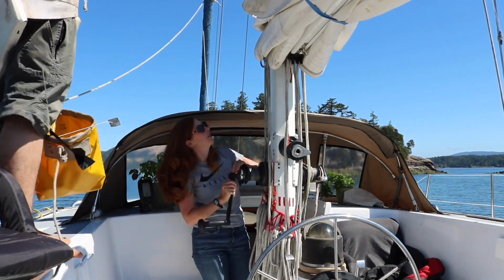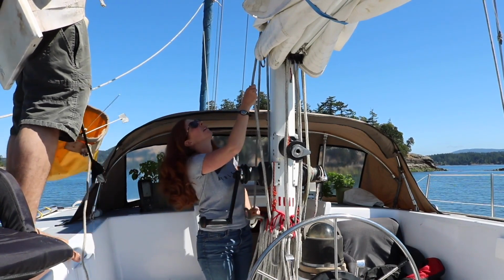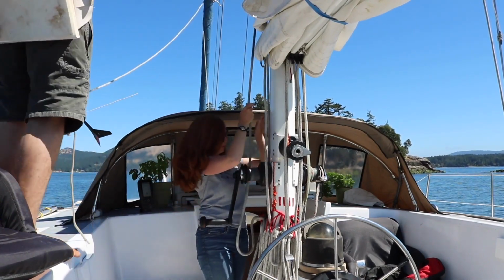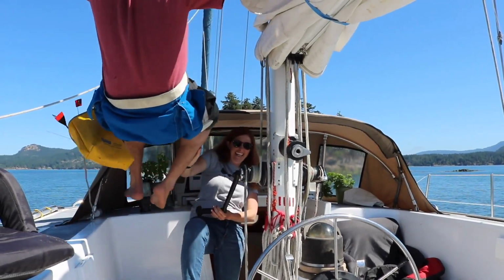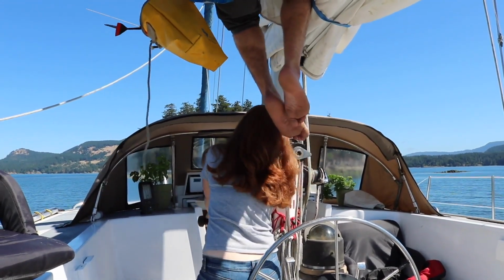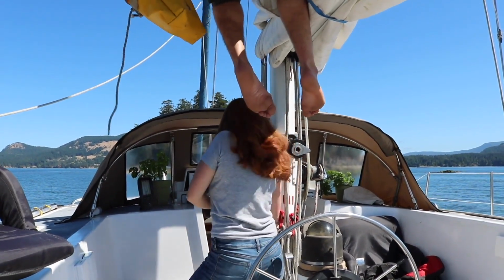So which ones am I working with right now? The main halyard. That one's my main one. Yep. Okay. And then my backup safety one is the other one. What's this one? Too hot. Almost there.